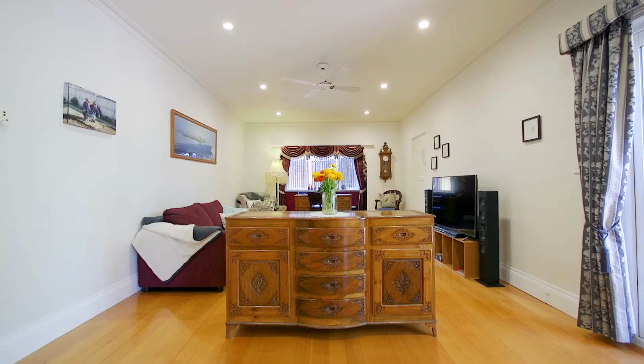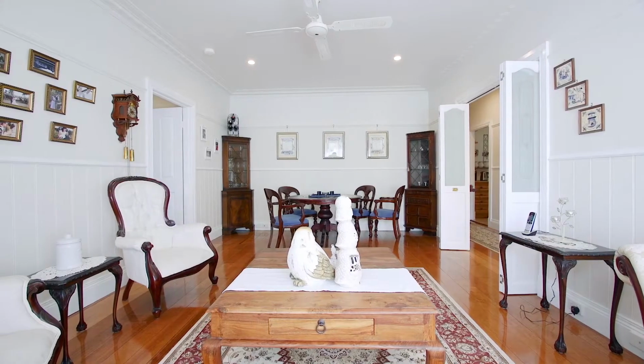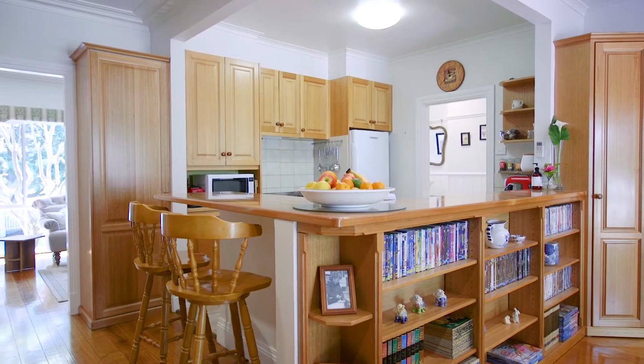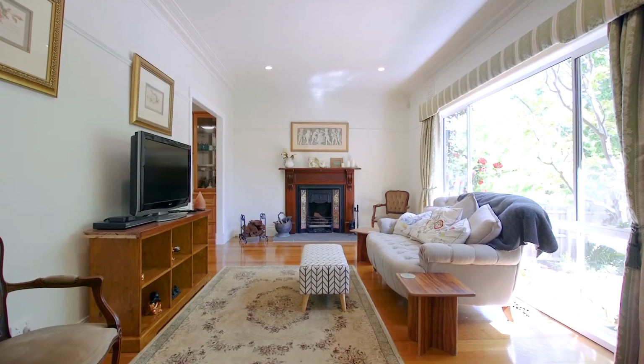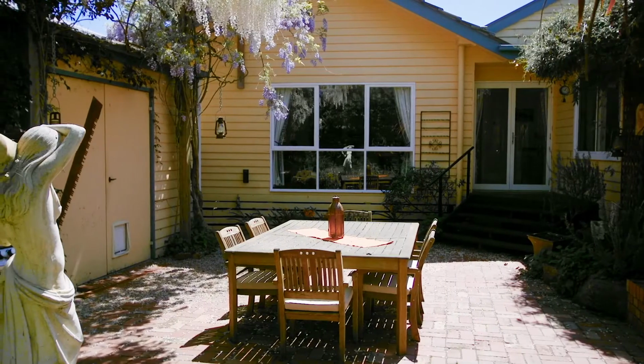its internal character and wonderful design. Featuring high ceilings, polished floorboards, deep set cornices, picture rails, charming wall panels, kitchen with timber cabinetry, exquisite open fireplace, ducted heating, cooling, home security system, and a paved entertaining area.